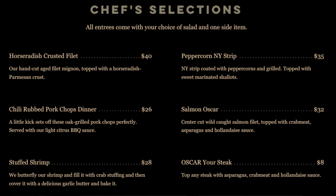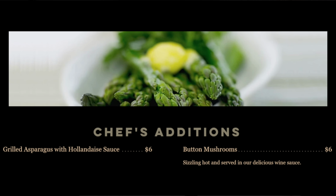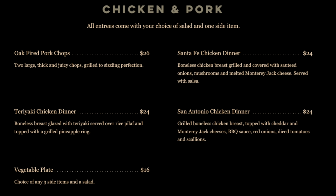They also serve up some chef's selections, and all of these entrees come with your choice of a salad and one side item. Any of the chef selections stick out to you, Brie? That horseradish Parmesan filet is actually sticking out to me, so I'm kind of in a toss-up because I always usually like the blue cheese crust on a steak. I don't know, maybe we'll have to get one of each and share. You can order chef's additions from grilled asparagus to button mushrooms. They also have some chicken and pork options from oak-fired pork chops to Santa Fe chicken dinner, teriyaki chicken dinner. And if you're looking for a gluten-free or vegetarian option, they do have a vegetable plate for $16 and you get 3 side items and a salad.